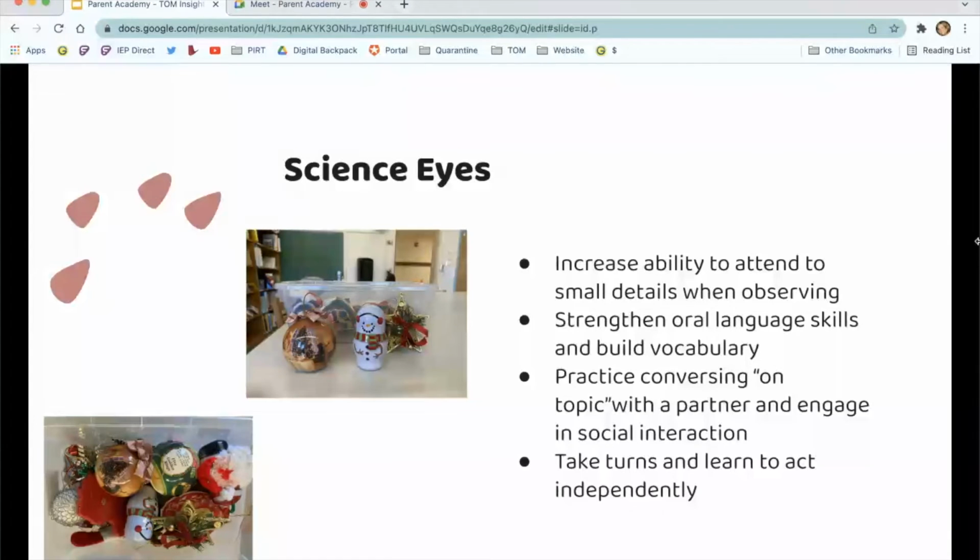Perfect timing, snow melting. Bring in snow from the outside and see what happens when you bring it inside. Shadows is another great one. Going outside and exploring things in our school environment that we can then document and write down. So those are some examples of our science size activities.